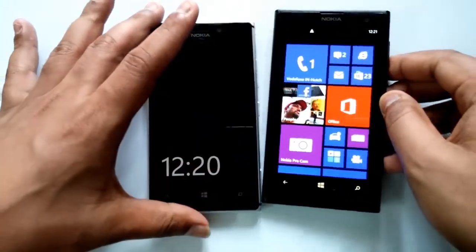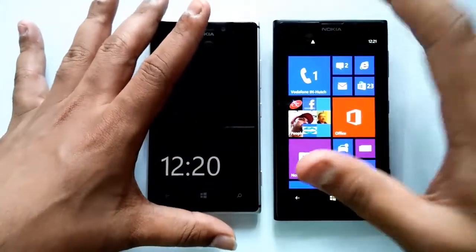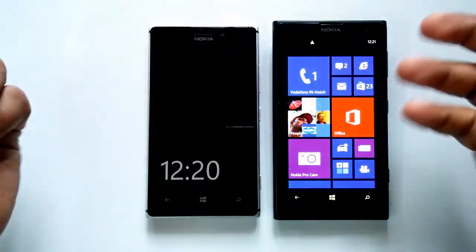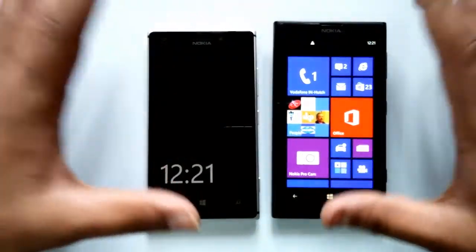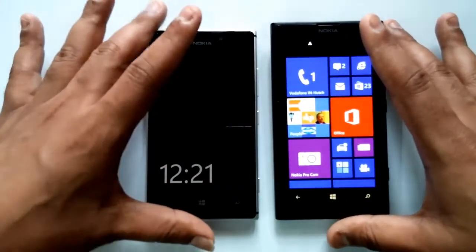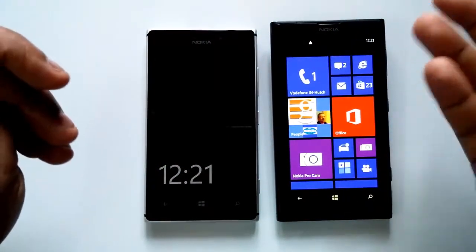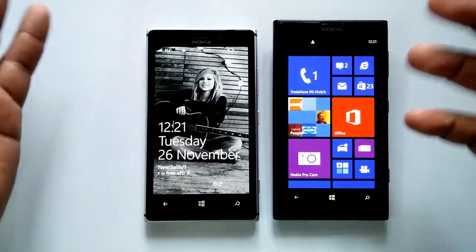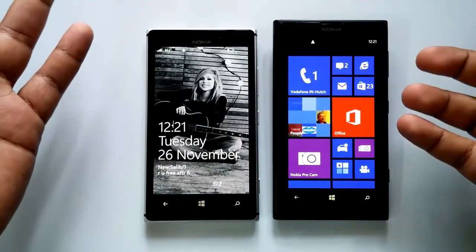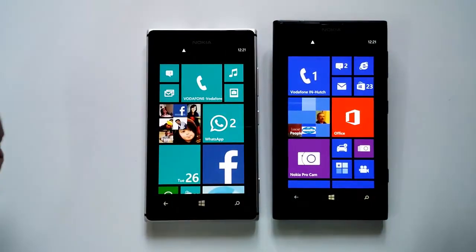Apart from that, if you consider the storage aspect, the Lumia 925 has one of the shortcomings, that it comes only with 16 GB memory. There is no expandable storage, so 16 GB is the only storage option available on the 925, while the 1020 comes with 32 GB onboard memory. So again, if you want more memory, then your option is only the 1020, since the 925 has only 16 GB memory.